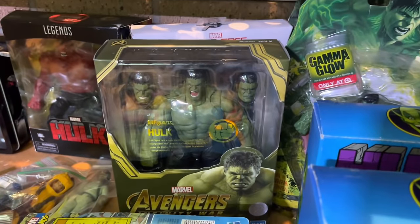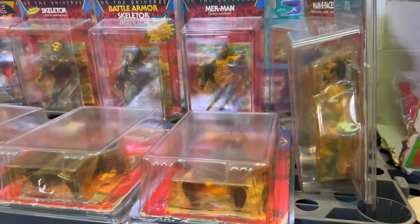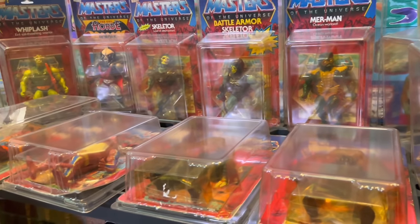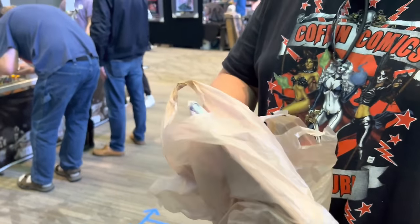Oh, we got SH Figuarts Hulk. Pretty sweet. Oh, look at this merch here. Look at all of those. Card of goodness. Look who it is. Wow. Nate the Great. What's up? What'd you get, dude? Comics like always.